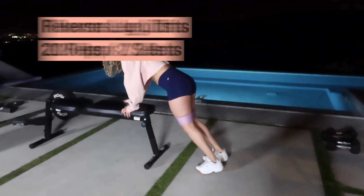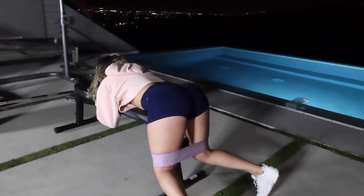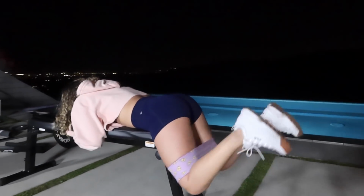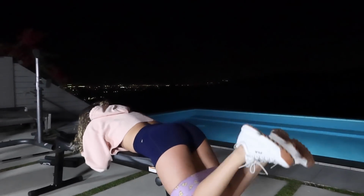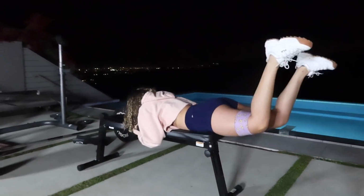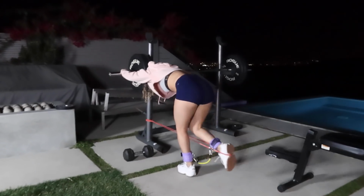All right, next workout. We've got reverse leg lifts. Remember, keep those knees out. 1. Feel the constant tension on the glutes. There you go, all the way to 20. You got it, Michelle.